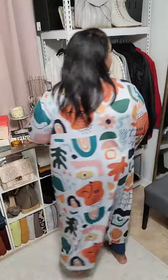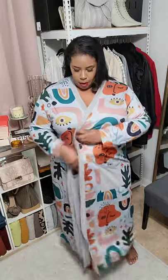Okay, you guys, so I wanted a nice robe that was cottony, not satiny, for during the daytime. Like, I'll lounge in a satin robe, don't get it twisted. But I wanted something a little more casual that can take me into the fall, and I thought this was super cute. Look at the prints. It has that, is it Art Deco? Picasso-esque modern.